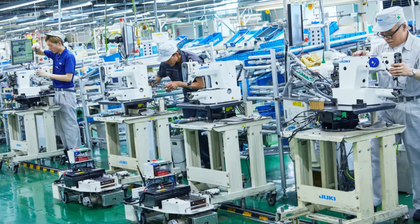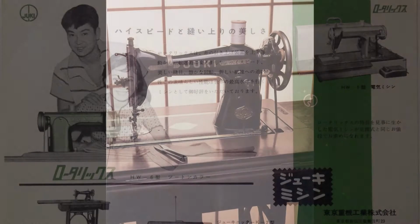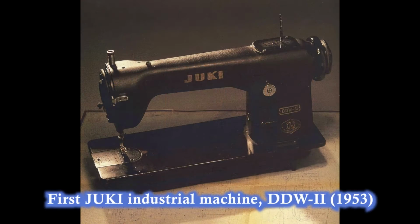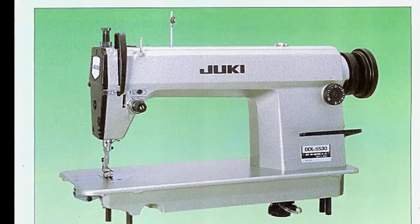Juki is a Japanese company well known for high-quality industrial sewing machinery. They've been in business since 1938, formed as the Tokyo Juki Manufacturers Association, and put their first household sewing machine on the market in 1947, following up with their first industrial sewing machine in 1953. We have 2 Juki industrial sewing machines in the clock costume shop.